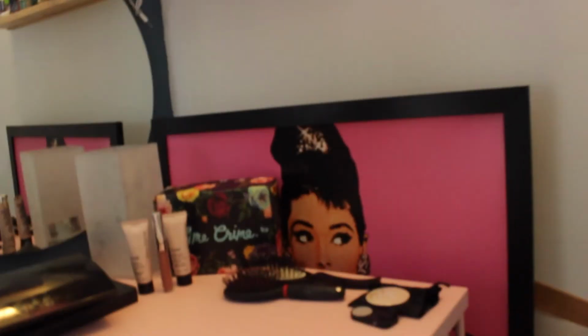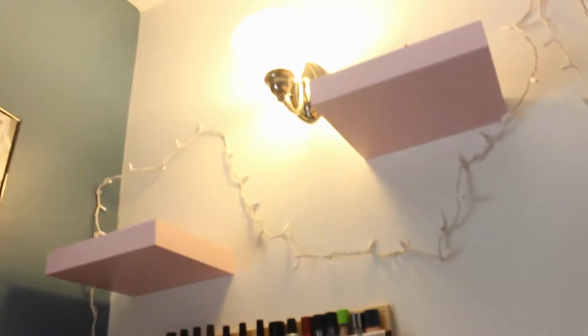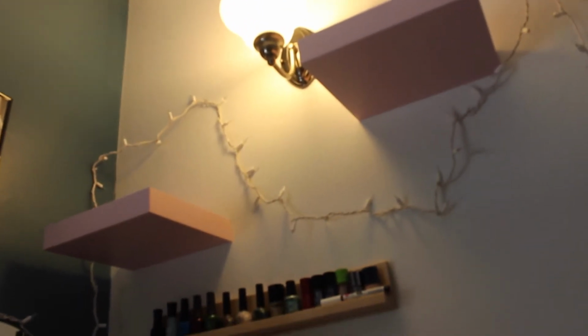Audrey Hepburn who's not hung up. My other artboard actually, which should be over there but is not. These two shelves, I have plans to make terrariums and put them on there, and then this is my nail polish rack, and I was hoping that one would be enough, and I was right, because they fit perfectly. Look at that.